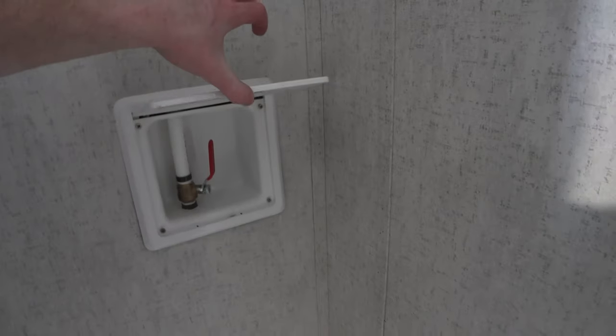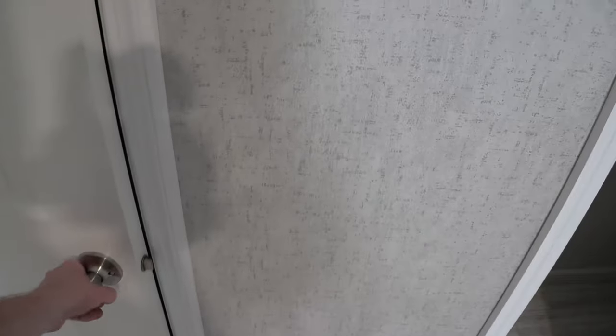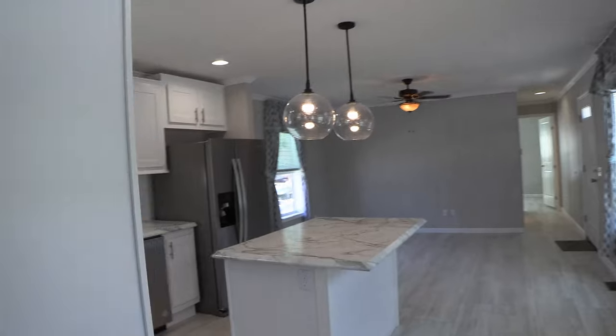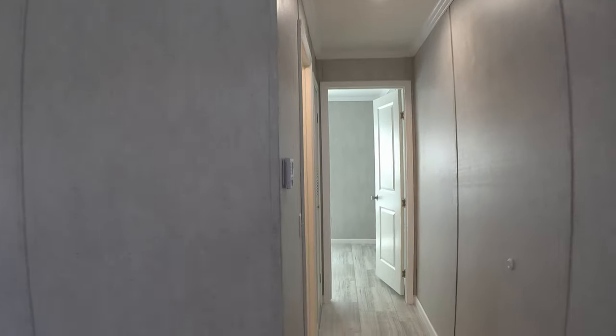There's the water shutoff valve. Right behind the door here, we have the water heater. We like to give you guys a little door for it, just makes it a lot easier to access, and it kind of keeps it out of the way so it doesn't have to be somewhat of an eyesore. I also appreciate how the island itself has an outlet, so you can plug in a mixer or something right there.